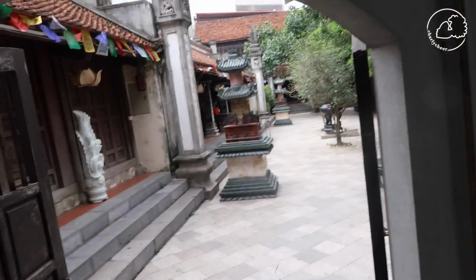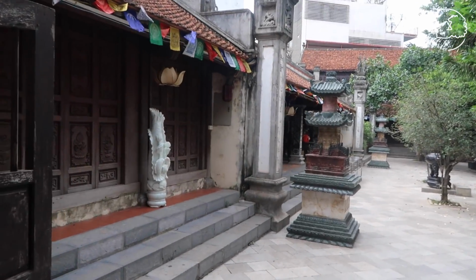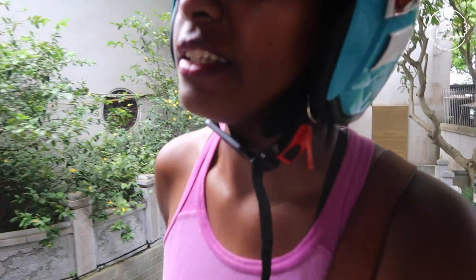Yeah, it's a temple, but I feel like I'm not dressed properly for a temple. I have my shoulders and everything showing. So I'll just show you guys this part. I just feel like it's super cool, and I've never seen anything like that where all the wood is carved into statues. I think that's so cool.